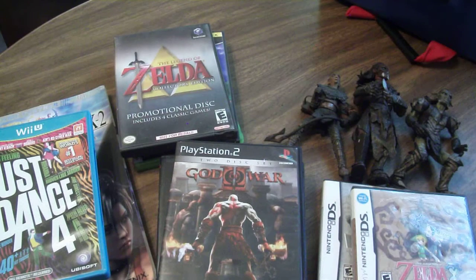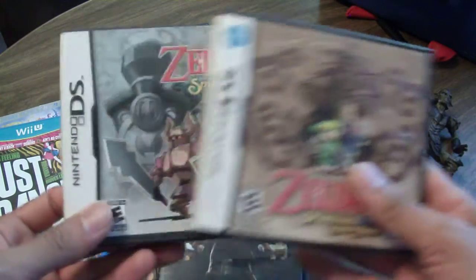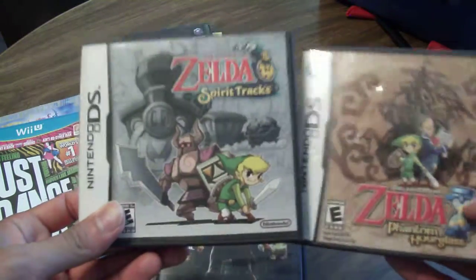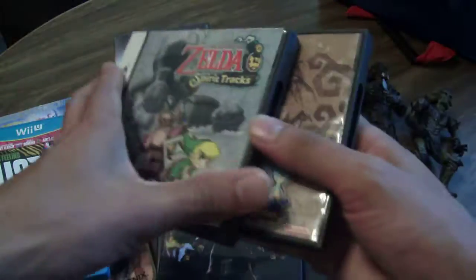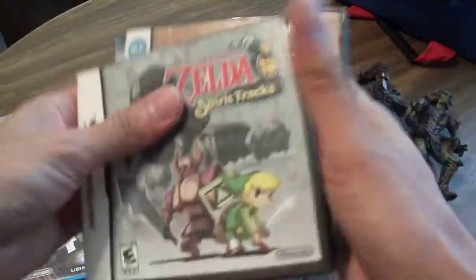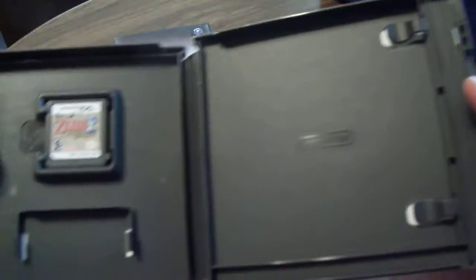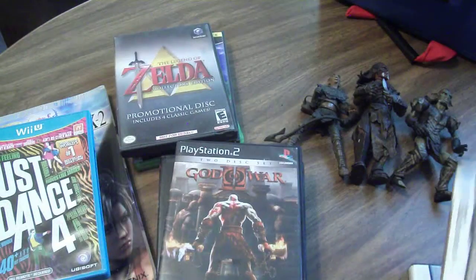And all the Mario games he wanted $25, but he had a stack of DS games, and for some reason he wanted way less for his Zelda games. So I got these two for $15, and so I picked up Legend of Zelda Spirit Tracks. That one is complete with manual. Fortunately, Phantom Hourglass is not. It's just a game. It's upside down.